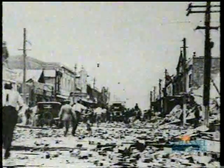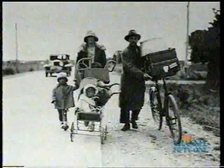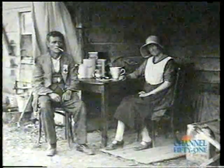Damage over the region was assessed at $9.7 million, or in today's terms, $300 million. 258 people perished that day in 1931. Many of those had survived the earthquake, only to be trapped in their building and killed by the fire. There were few in Hawke's Bay who didn't suffer the loss of a family member, relative, or friend.